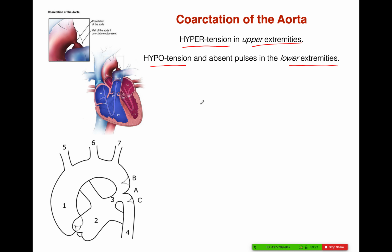And what is the genetic abnormality with Turner syndrome patients? Do they have an extra chromosome? Do they have a deletion? Are they missing a chromosome?